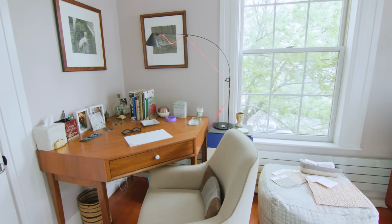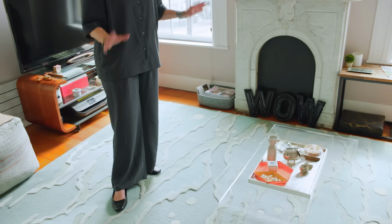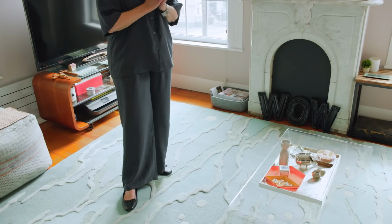I just wanted to make it a very calm place. So when I'm stressed working, I come in here and you can see the carpet. It looks like I'm walking along the beach somewhere in Maine.